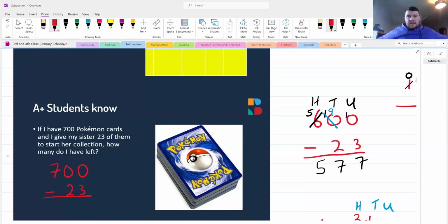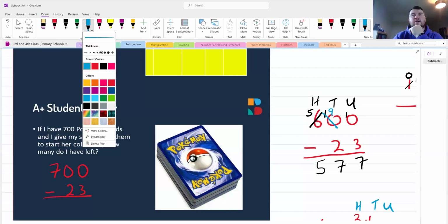700 minus 23. Give it your best shot. I know it's tricky. So you need to borrow from next door. And after this, we'll move on to our Kahoot and see who's going to be our final champion of the week. You'll have to remind me, guys, who won yesterday's as well. I can't remember.